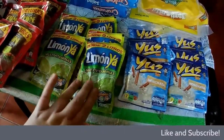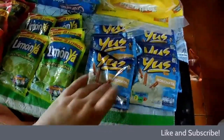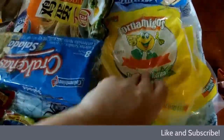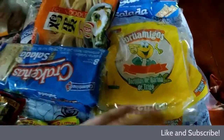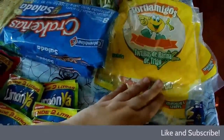So we have this stuff, which is like a sugarless lemonade, which Irving drinks because he's diabetic. This is horchata for my second son, who's obsessed with it. We've got tortillas. Oh, and that's one of the things about La Torre, if you buy four of stuff, then they give you a lower price. So you'll see lots of things that have four. So we've got four tortillas, we can make burritos and things like that.